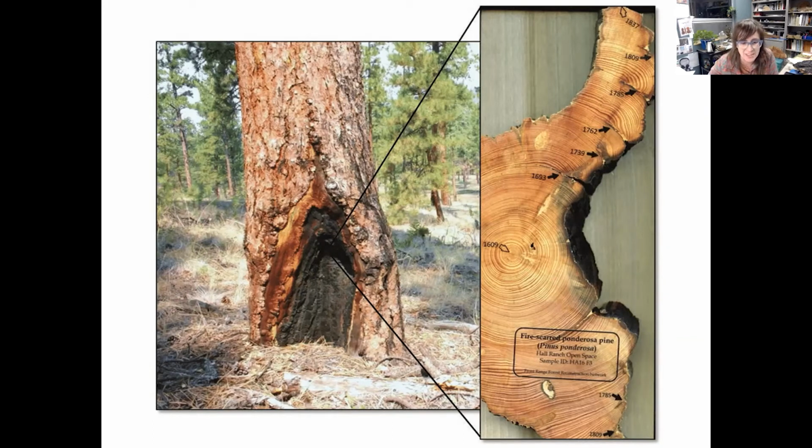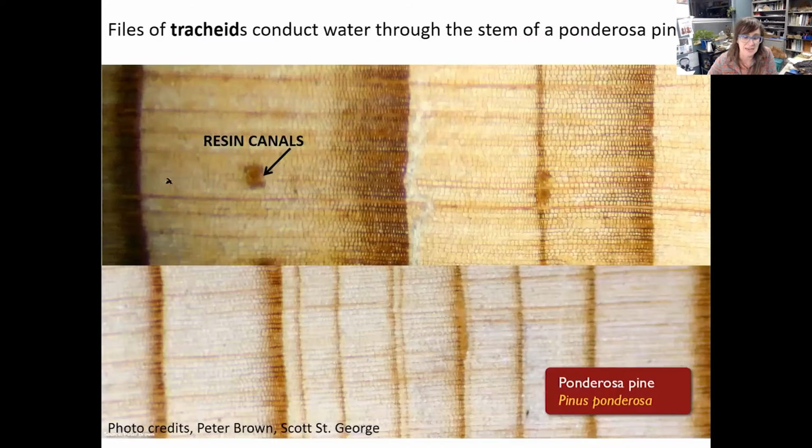And they get to see one of the most beautiful parts of the tree, I think, which is this. And this is the wood anatomy of Ponderosa pine. And you can see it's very, very simple, but very, very beautiful. And there's only a couple of types of cells that we have here in the cross section.